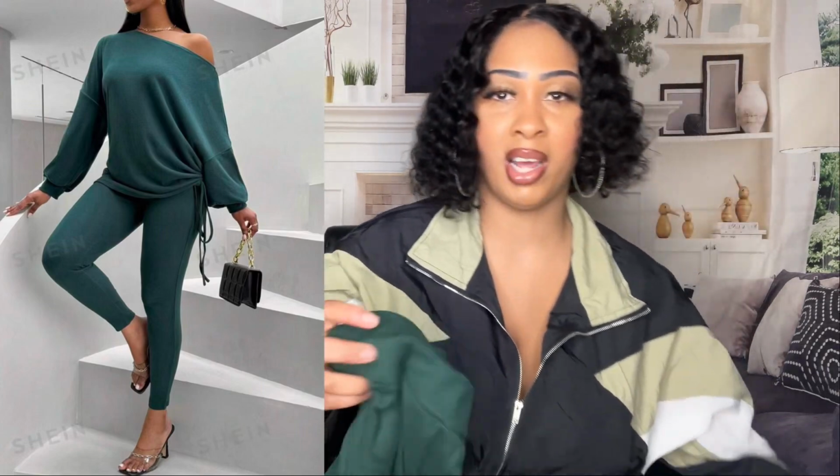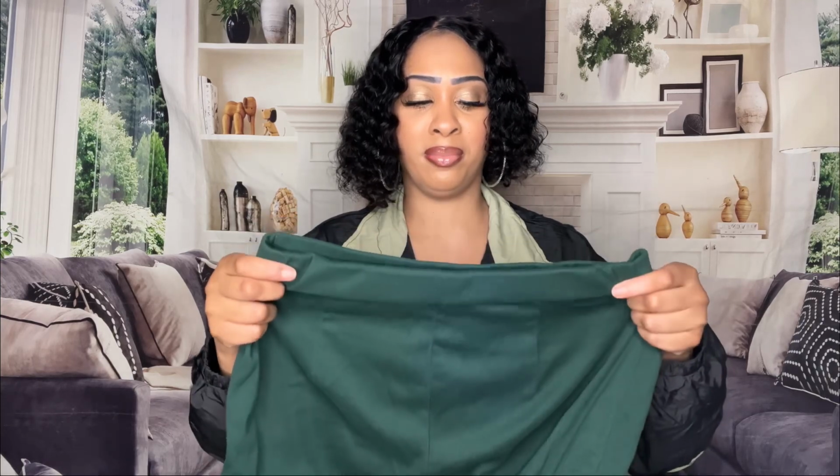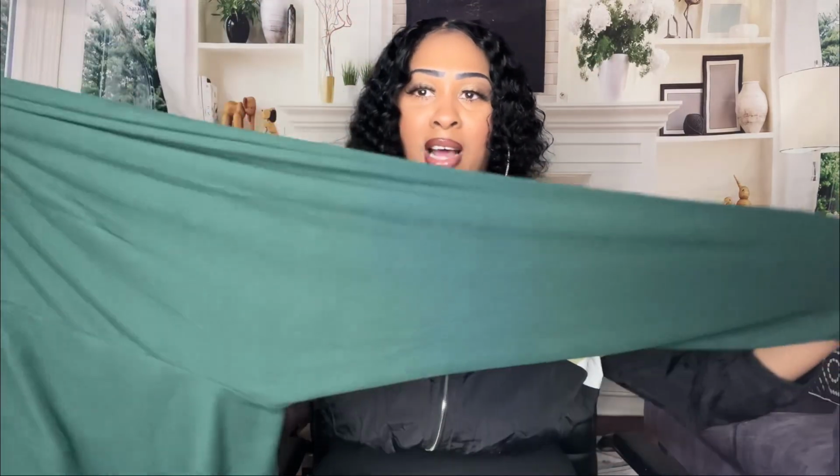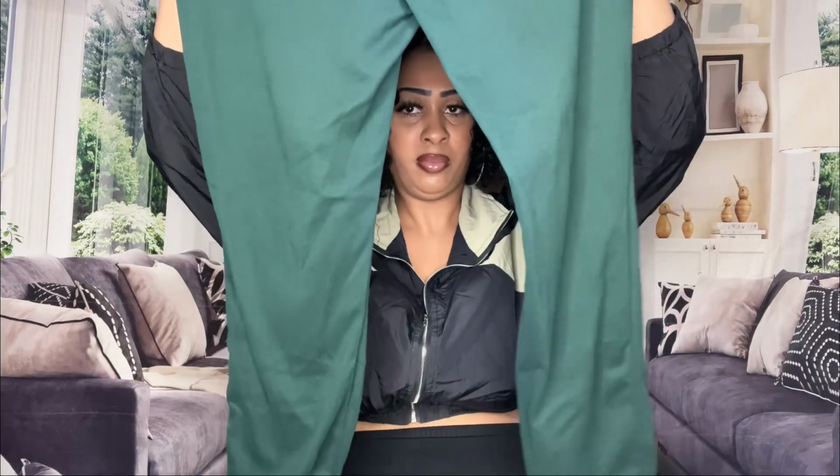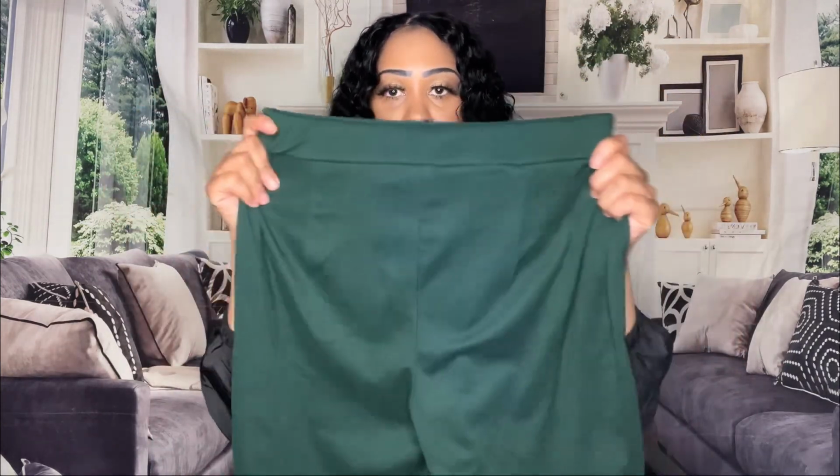Next up is this two-piece green outfit. This one is giving me money vibes. Money, straight up. So these pants right here, they feel like a kind of soft, thicker legging material. It's giving cotton type of vibes. Very stretchy, of course. Super freaking cute, y'all, and stylish and classy.